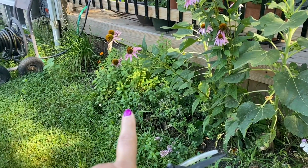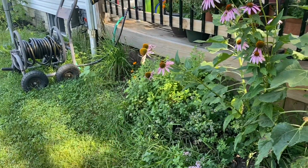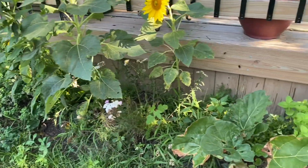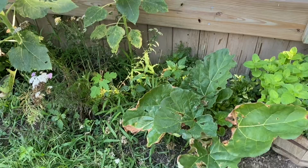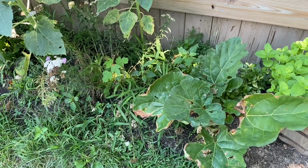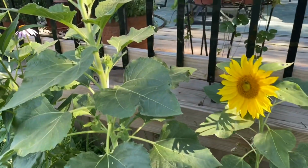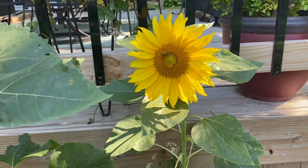In addition to that, I have some more herbs along the bottom here. So I have oregano, lemon balm, you see my chives over there, and I also have mint. And this is a rhubarb plant here. It's looking a little sad. I don't know what's going to happen there. But this week we got sunflowers.